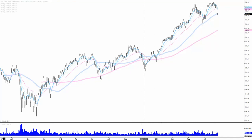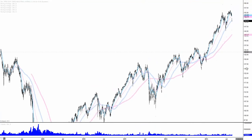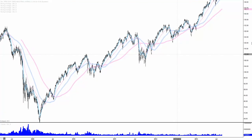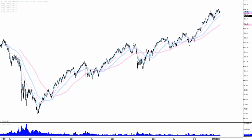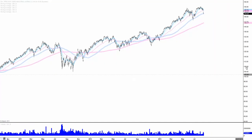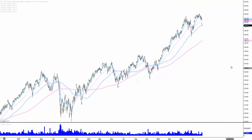If I go back further out, you can see that's a correctional move there, goes up, correctional move, goes up, correctional move, goes up, correctional move, goes up. So once we get these correctional moves, it resumes in an uptrend. But one of the things I realized is that on the recent quote-unquote correctional move, we did not.